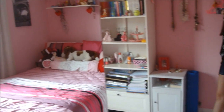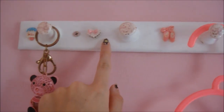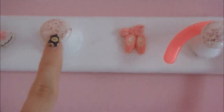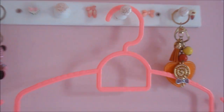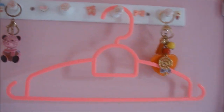And yep. So starting behind my door, I have my room thingy. So I just hang it there, and then moving on to the right, I have like this rack thing, and I actually did this one by myself. Like, I stuck all these chips and used a glitter nail polish to paint it. And then I have like two keychains, and this, I am actually hanging all my clothes here, but I don't have any clothes right now, so yeah.